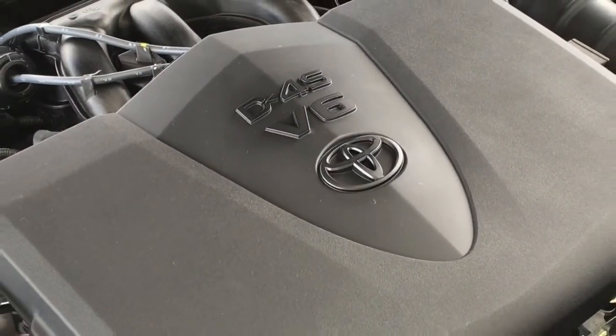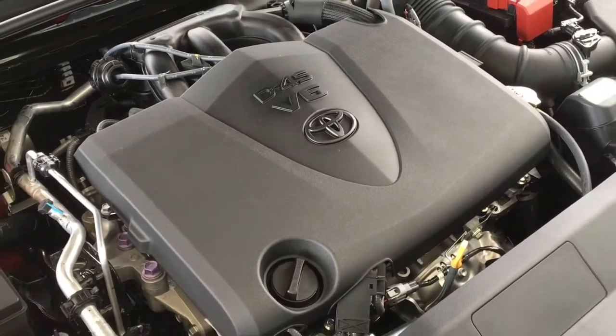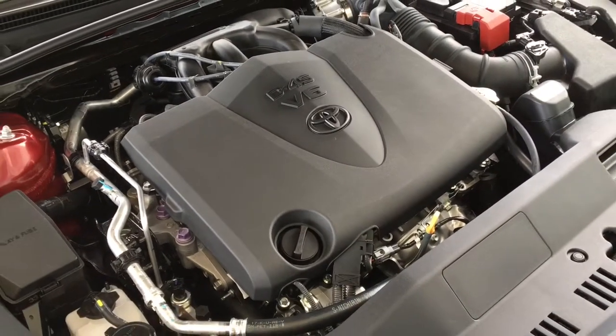There's no shortage of performance with a 301 horsepower 3.5-liter V6 mated to an 8-speed automatic transmission.